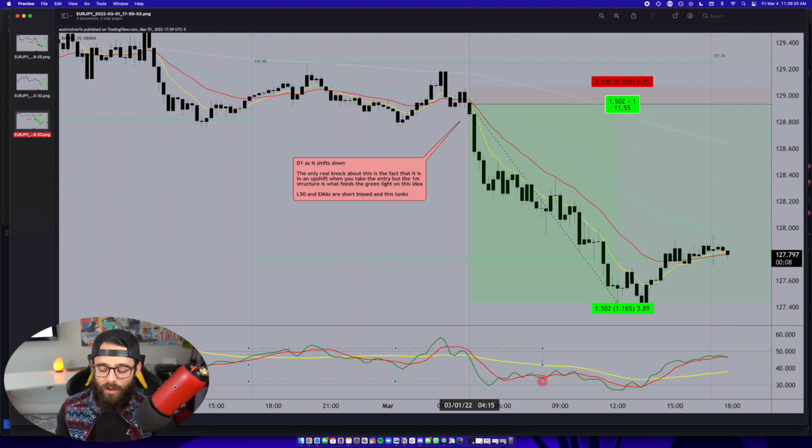Again, look at the 15-minute L50. Super bearish today. EMAs, clearly bearish. So this is a great trending D1 trade.